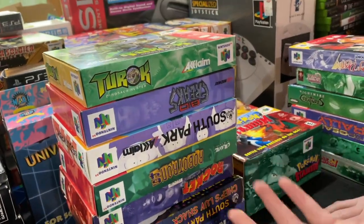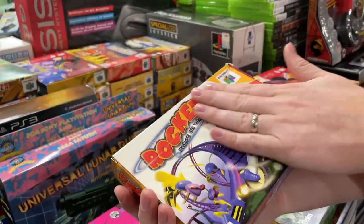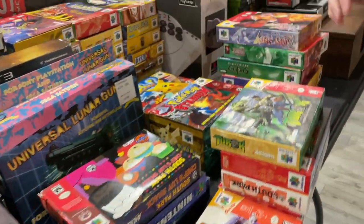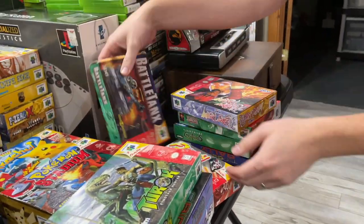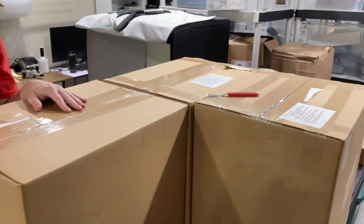Let's see, South Park, Robotron. Ooh, this one's pretty good. Rocket: Robot on Wheels. Pretty rare to find the box for. Not the best condition compared to the others. Expansion pack in the box, kind of funny there. And then let's see if there's anything notable. Nothing too notable here. Nightmare Creatures is pretty cool. So yeah, all of those, and we still got three boxes left.